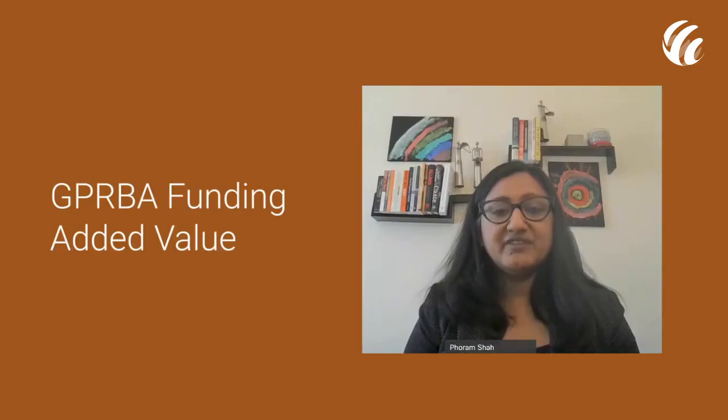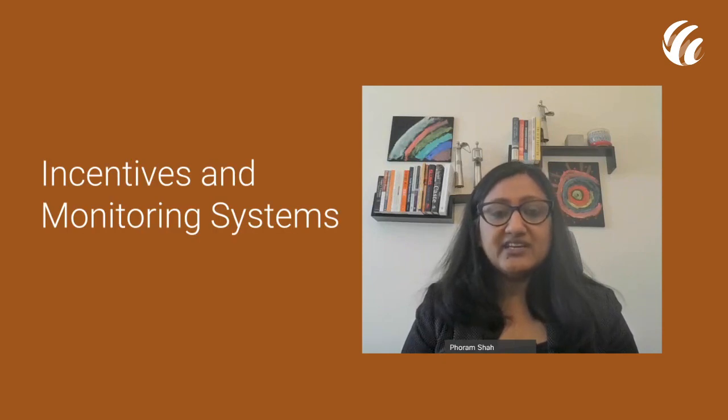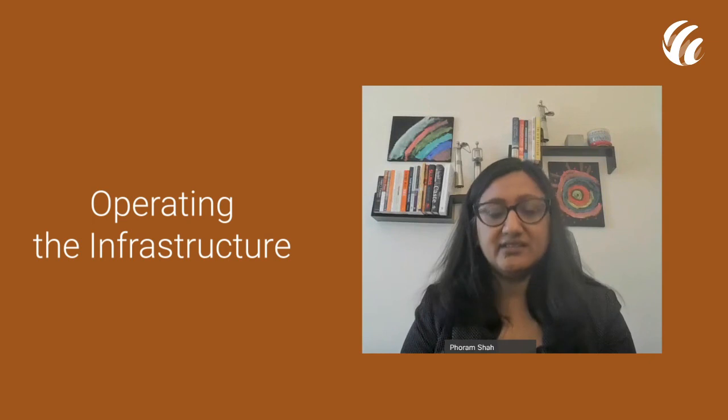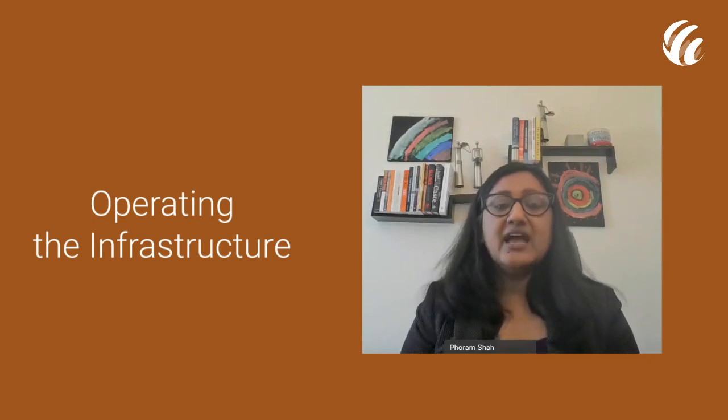The GPRBA funding really added value because with the incentives, with the right kind of monitoring systems, we help the client build their capacity for running the infrastructure, for operating this infrastructure. And also with the incentives, they were encouraged to run this system very, very efficiently.